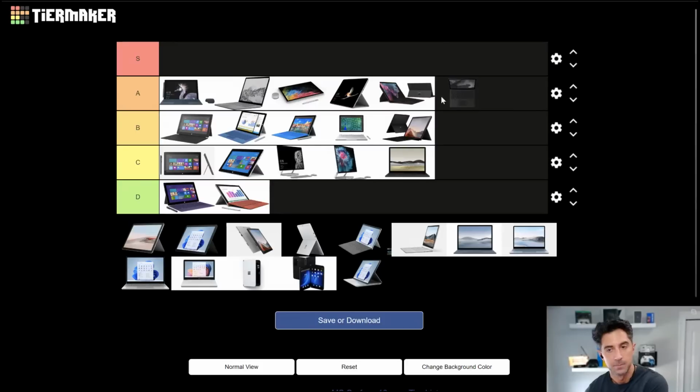I would say it launched as a C, but with software updates and firmware updates over the last couple of years, especially with Windows 11, it's an A now. Because you've got to remember, when it launched, it was only compatible with 32-bit emulated apps or native ARM64, of course. So there was a whole chunk of Windows applications that weren't even supported. Even Edge wasn't compiled. And it took a long time.